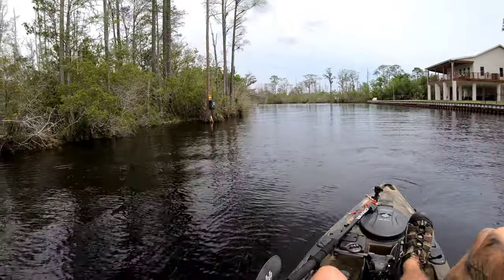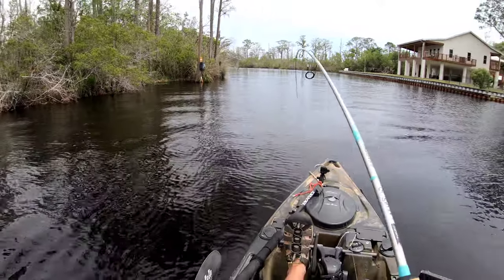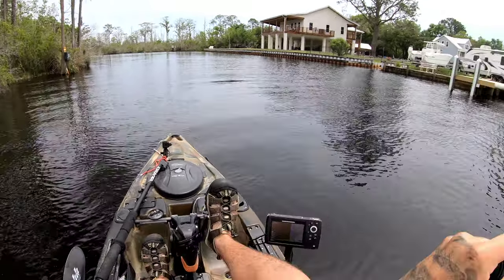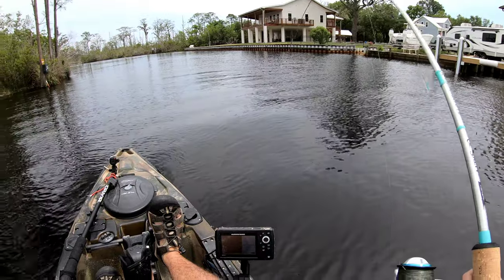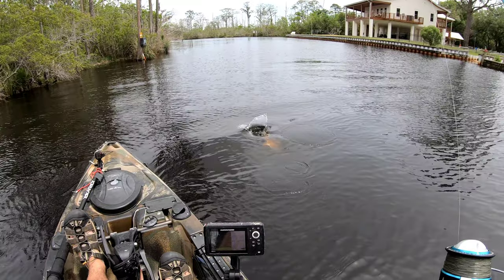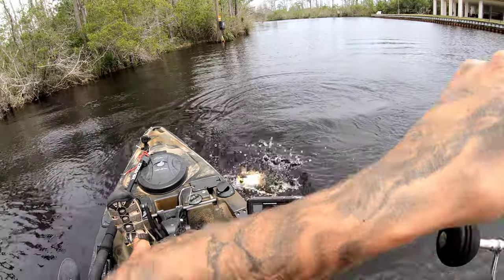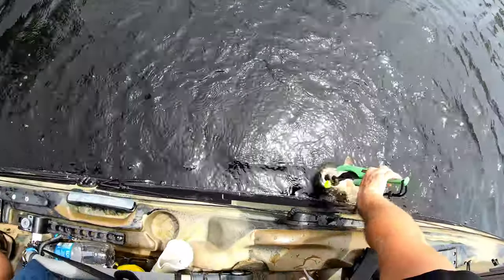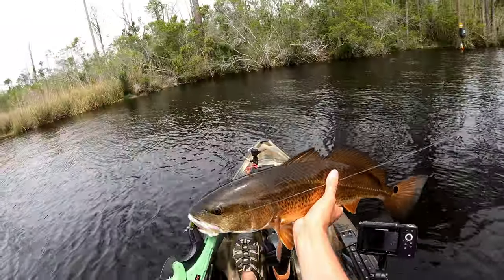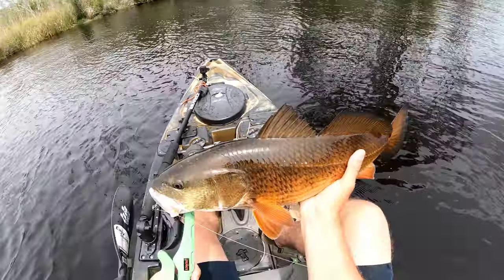There's one. That feels like a good fish. Oh yeah. Oh, redfish. Nice, nice little redfish too, man. Gotcha. Ooh, nice little red, man. Look at the color on that guy, gold. Just beautiful little fish. I think this guy's probably slot.